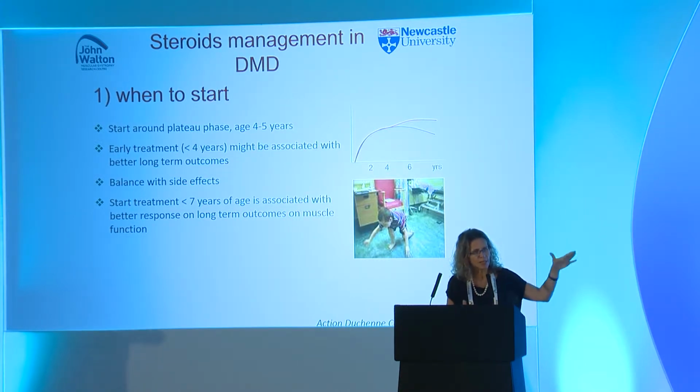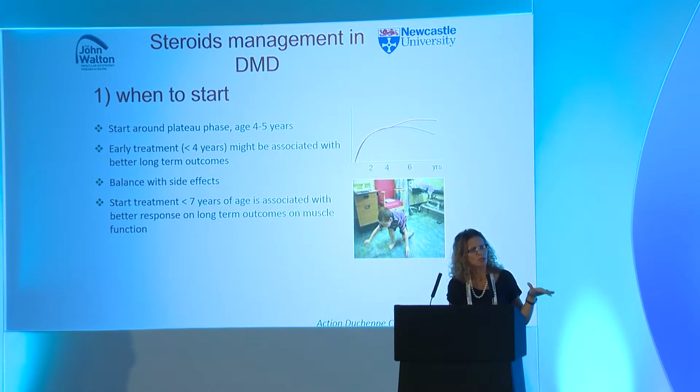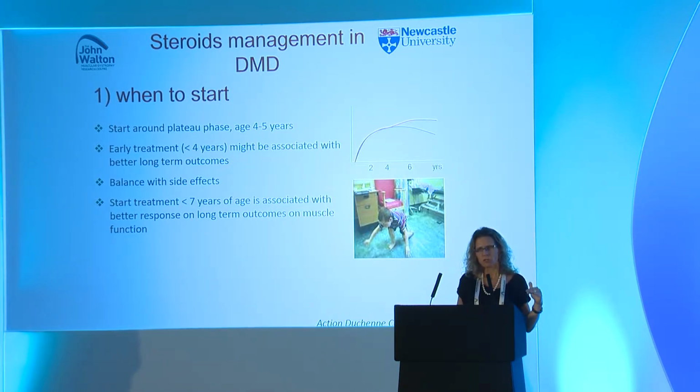There is then a phase when they plateau, so they don't lose any skill, they do not lose any muscle strength, but they do not gain anything. So it's the plateau phase, and then is when they start struggling. So corticosteroid should be started in the plateau phase. It's easy to say, but then it's very difficult to identify when it is.